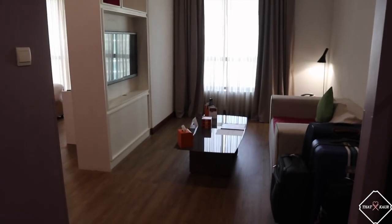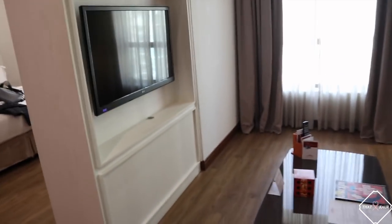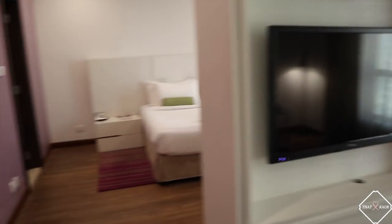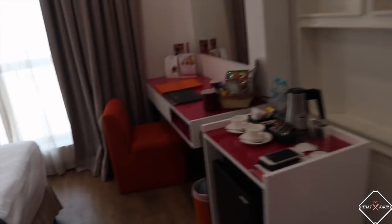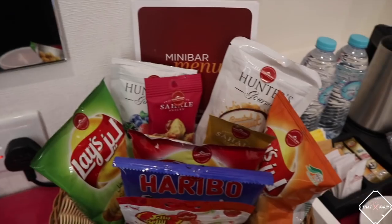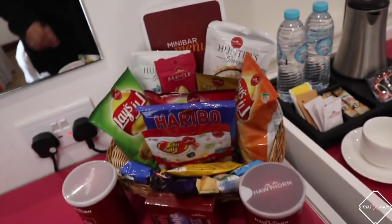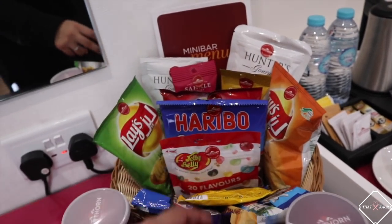Right, time for the room tour. So you come in and you've got this wardrobe, I think, sofa, TV, and then you've got the bed, food and snacks. I don't think you can even eat some of these, to be honest. Anyways, another mirror.